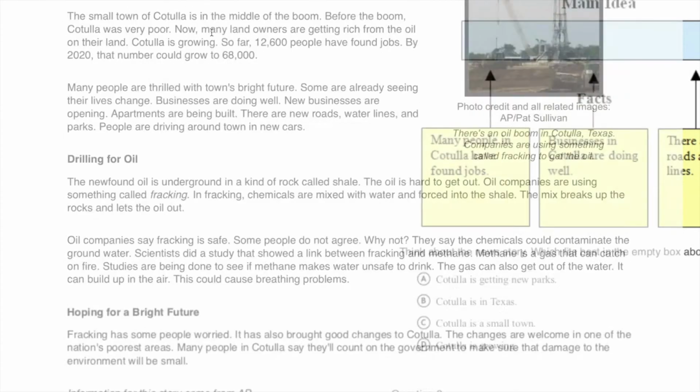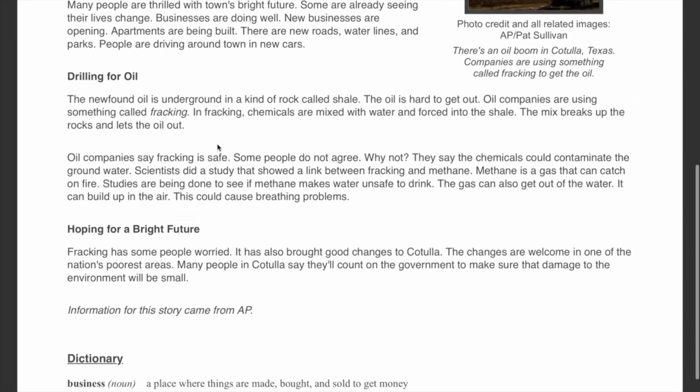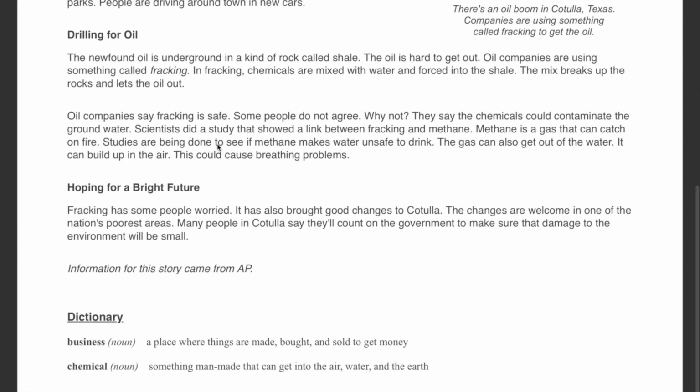Is it about drilling for oil? Or is it about hoping for a bright future? You would want to use that on this first page to figure it out.